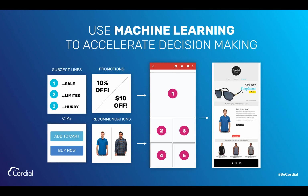One of the outcomes of our demo today was to show you how Cordial can increase engagement and conversion using machine learning for your most highly converting messages, including welcome messages and abandoned cart messages, as you saw in the previous example. So let's jump into the platform and show you how we can A/B test subject lines, promotions, call to actions, recommendations within an email template and use machine learning to automatically pick out the best content and increase our engagement overall.